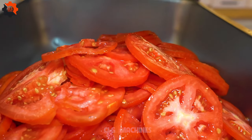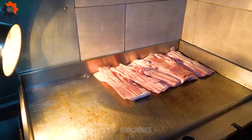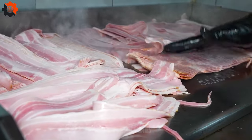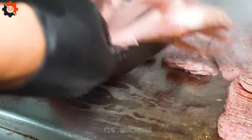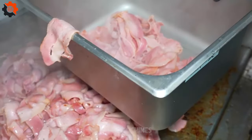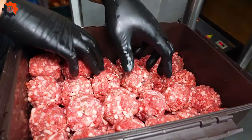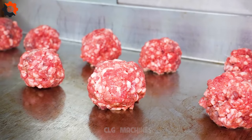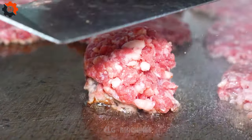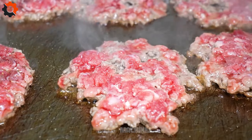The aroma of freshly baked buns wafting through the air and the sight of eager customers awaiting their turn to experience culinary bliss. It's a scene straight out of a food lover's dream, where every bite transports you to a world of pure gastronomic ecstasy. But what sets this burger joint apart isn't just its delectable offerings, it's the passion and dedication that fuel its success. Behind the scenes, a team of culinary artisans works tirelessly to perfect each recipe, ensuring that every burger is a masterpiece in its own right.